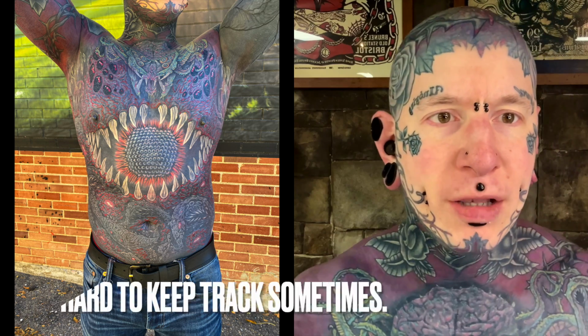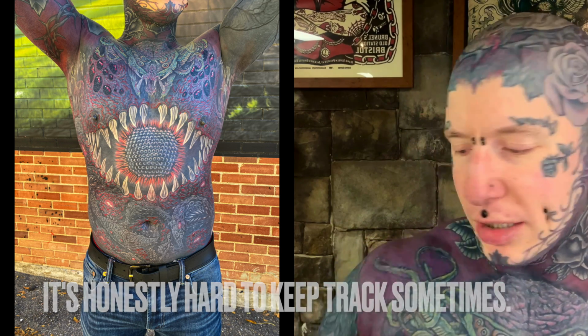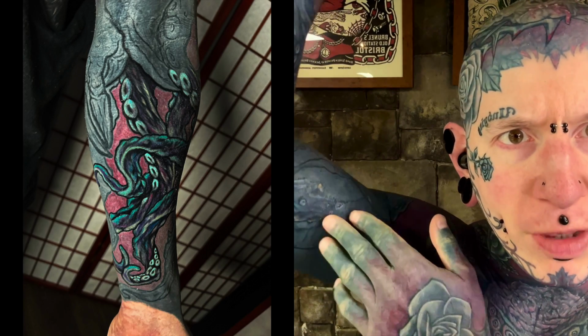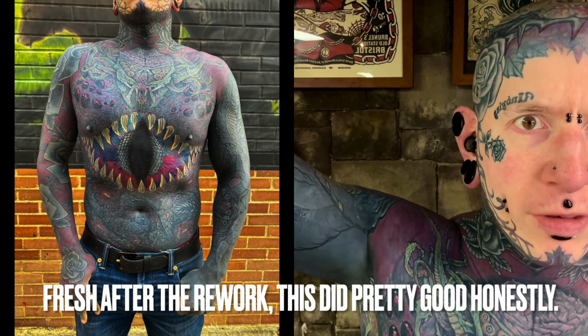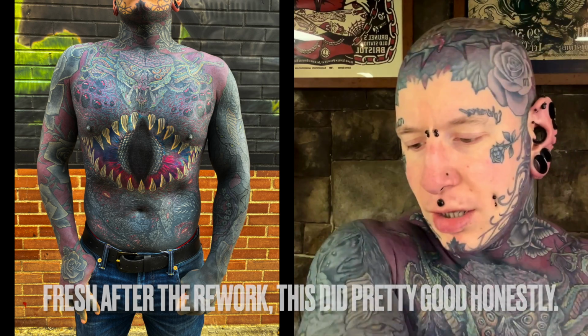Hello there guys, here again to do another tattoo progress update. Where I last left off, I showed off a whole bunch of stuff, so I can't remember which one I did last, but I've had the red done on my torso. I did the color down here, and then we did this in here. I think that was the last time with Rick, and then I colored the eye, changed the color of the eye.